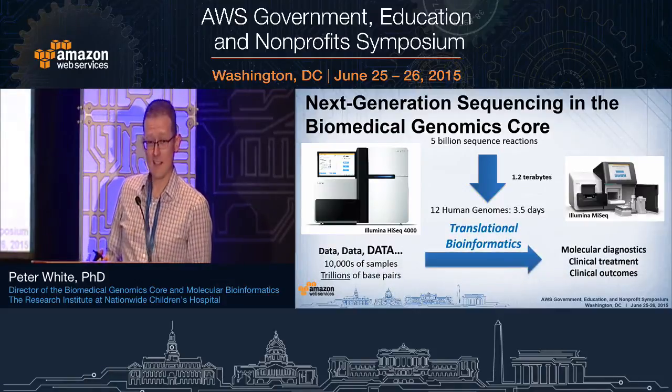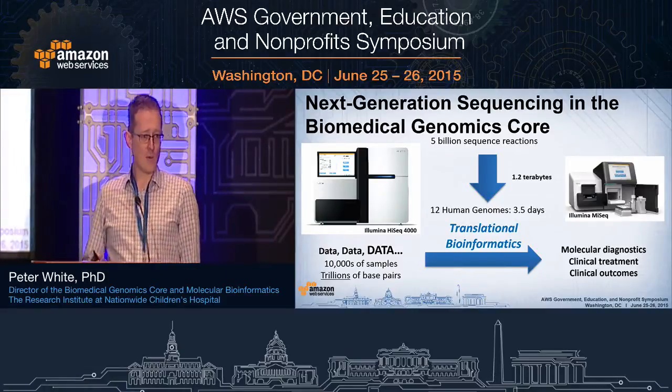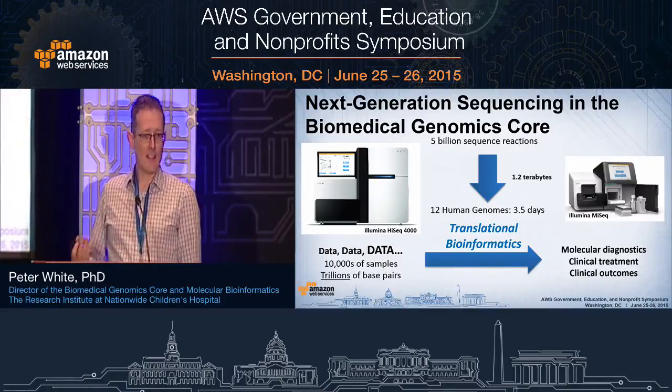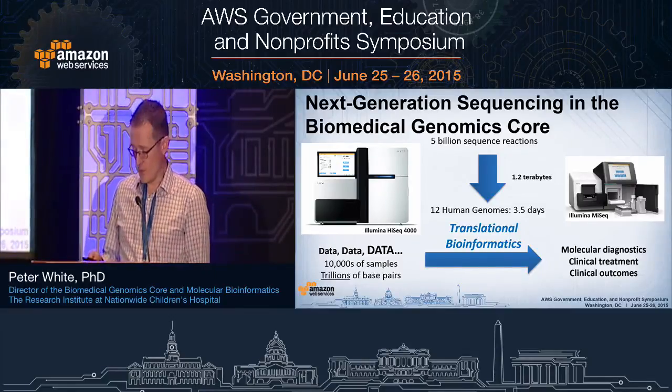So the focus of my research has been in an area of translational bioinformatics. How do we turn all of this data coming off of these machines into something meaningful in terms of molecular diagnostics and clinical treatments?